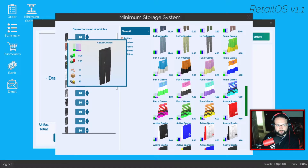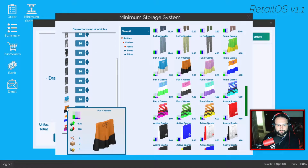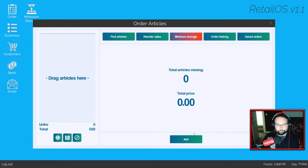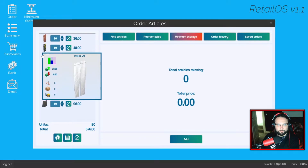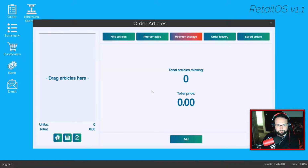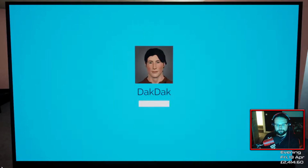That should be it, right? We've done casual. Fashionable, fun and games, active sport. Add all of those. Yeah, that should work out right. 2,400 left to get the expansion sorted that I want.